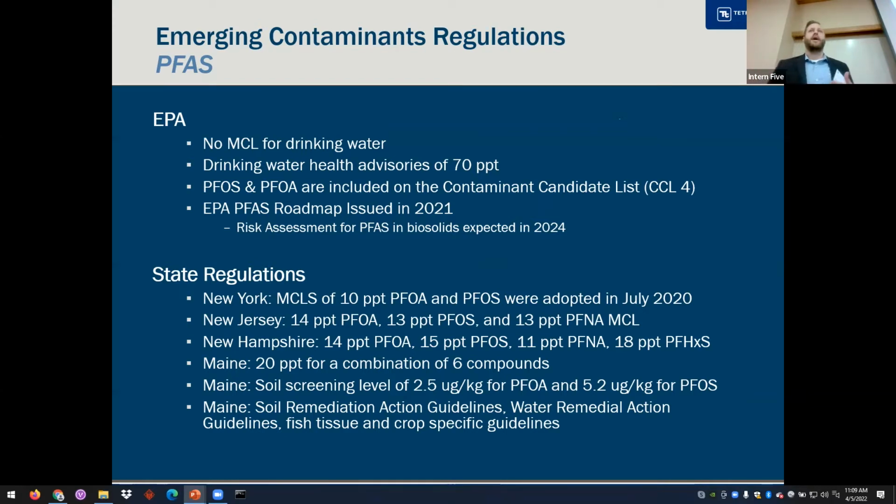The focus has largely been on drinking water, groundwater, the things humans are ingesting, and that makes sense. So something like the solid waste industry lags a little bit behind that, and you're seeing that with these regulations. State regulations, I'm not going to go through all of them. I know there are a lot of different states represented at this conference, so I tried to focus New England based.